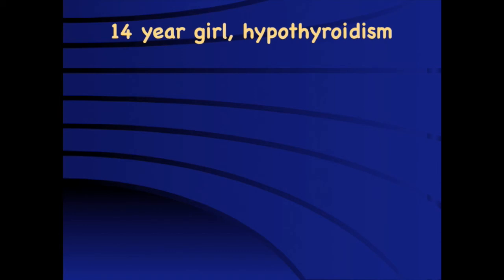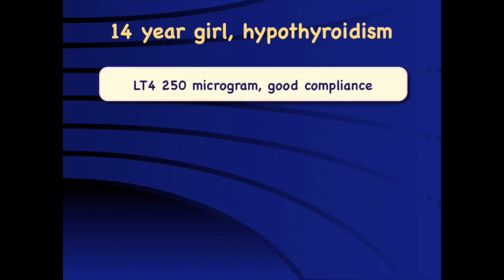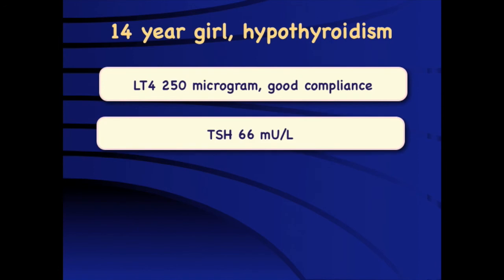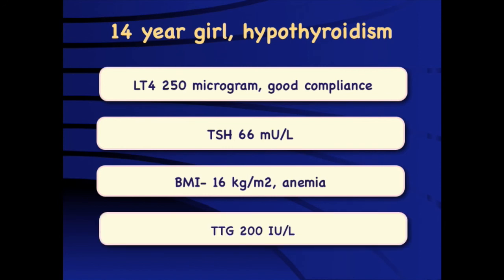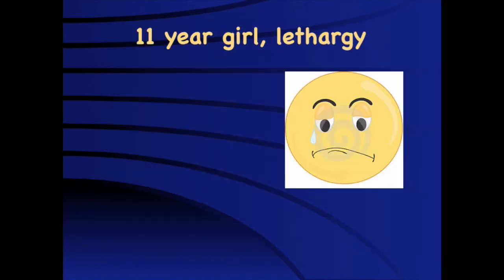So we have a 14-year-old girl with hypothyroidism taking 250 micrograms of thyroxine, good compliance. TSH still is very high. So what's wrong? We look further. The child actually has a lean phenotype, is anemic, and we evaluated TTG, which was strongly positive.